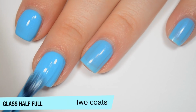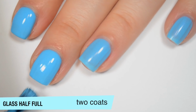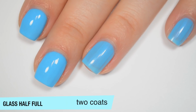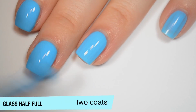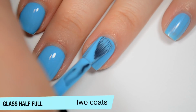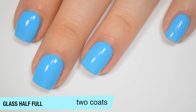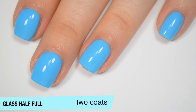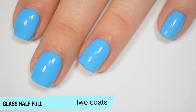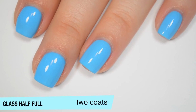It does dry a bit dull, so you will want top coat, and like the other one, the shimmer is not like a very bright, stark, contrasting shimmer. It adds a little bit of a glow, like a glowy look to the polish, but overall, probably not going to look like there's shimmer in here. Actually, I'm going to let that dry all the way before I say that it's a 2-coater, because it looks a little on the fence right now. I didn't think it did until I put it closer to my face, but I'm going to let that dry just in case it gets a little bit more sheer.